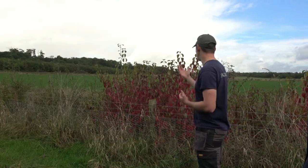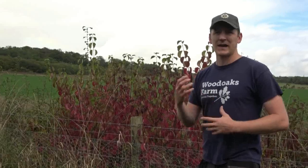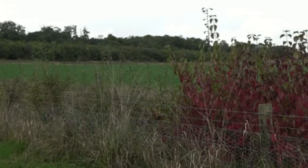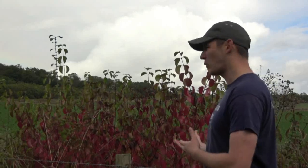So hedges were removed, fields were made bigger and bigger and bigger, and one crop was planted, because again it becomes a lot easier to manage at that point. But with that comes wildlife decline. We know that hedges are so important for a range of species, birds, small mammals. The fruits and the berries that they provide over winter are absolutely vital for some that stay over winter.